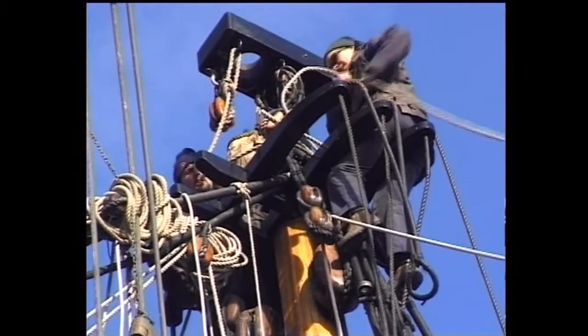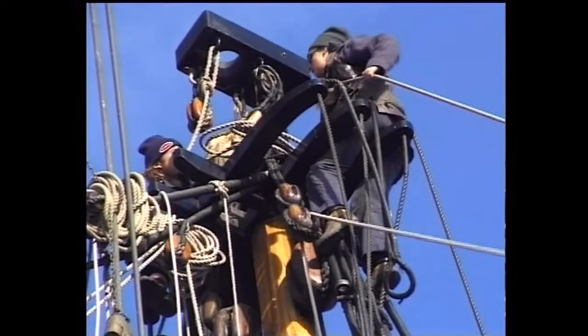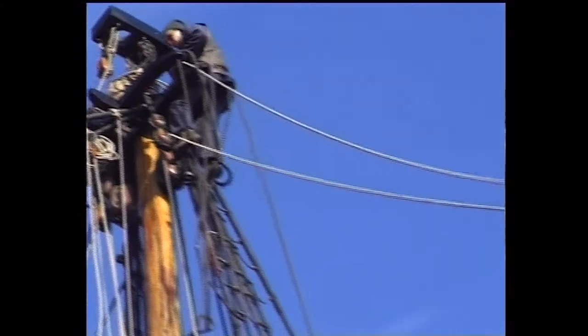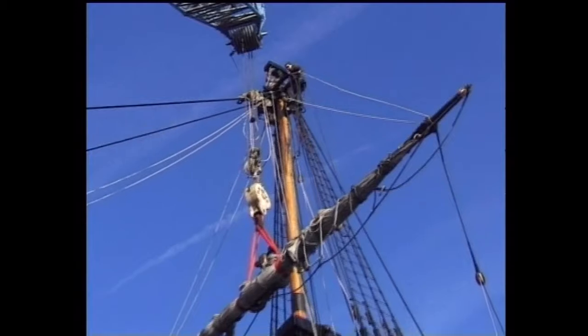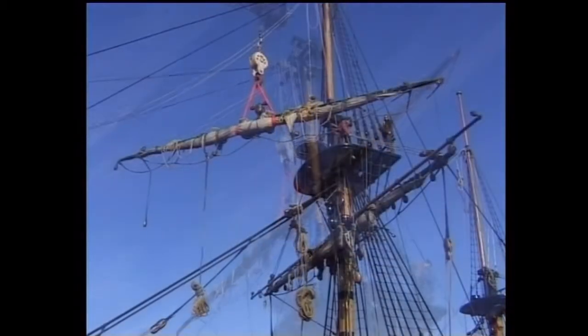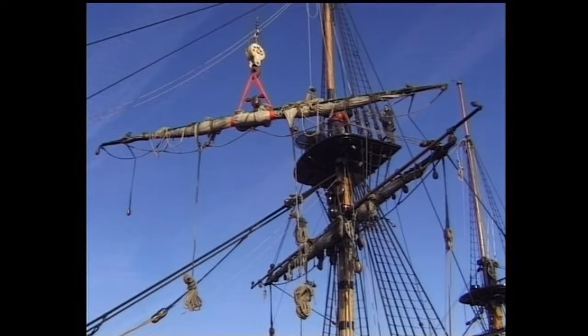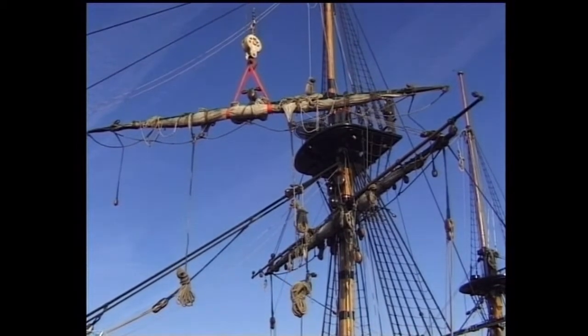The housings for the topgallant mast can be clearly seen in the topmast cap. With all the rigging now removed, the main topsail yard can be removed. No mean task for the crane driver with all the standing rigging still in place.